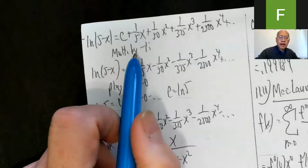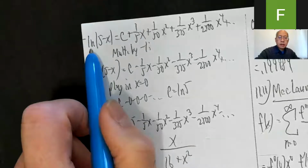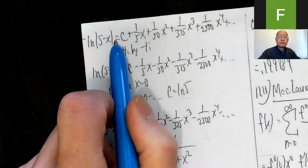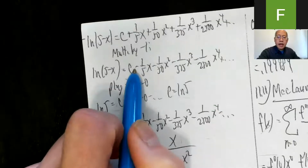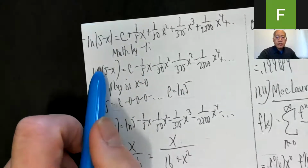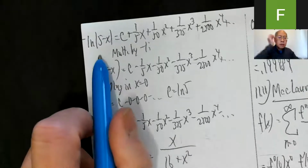Now multiply both sides by -1, because in the problem they want it not negative ln, just ln. I'm going to have a negative c, but we talked about this before. Negative c is still just c. But all of these become negative. Negative, negative, negative, negative, right? And we saw this theme before. I dropped the bars.